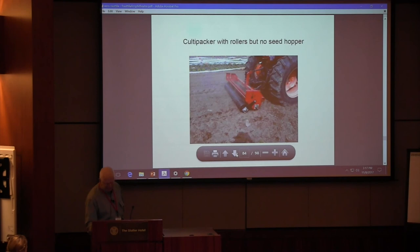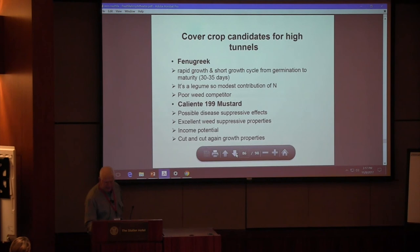And just pictures of cover. You can buy cultipackers without seed hoppers. I'll just skip quickly to the end. Vern talked about this, but I've been thinking recently, there's a lot of high tunnels at Johnny's, looking for ideal candidates in a high tunnel environment. So I'm looking for something that might be a legume, might have something to do with biofumigation, easy to manage, easy with hand tillage and knockdown. So fenugreek is one. It's a 35-day legume. It's also a high value cash crop for the East Indian community.